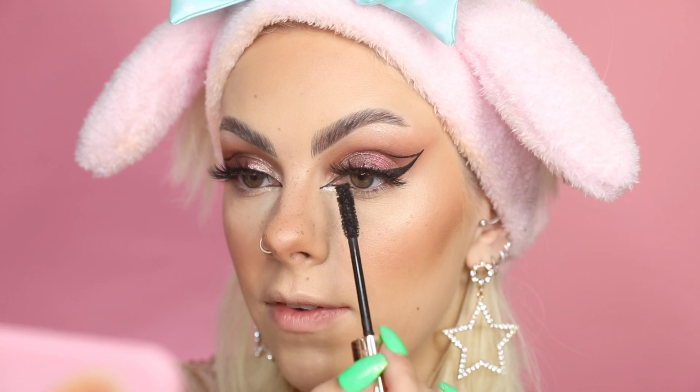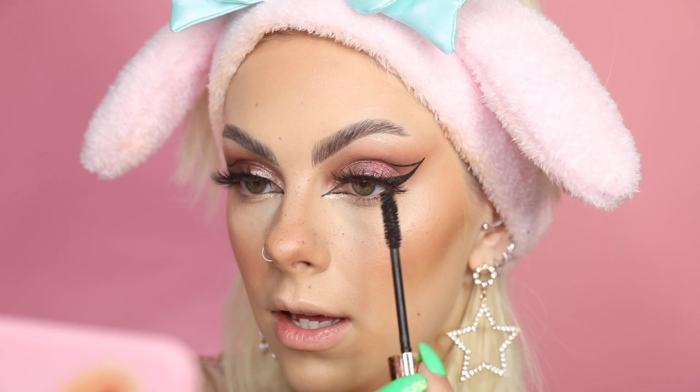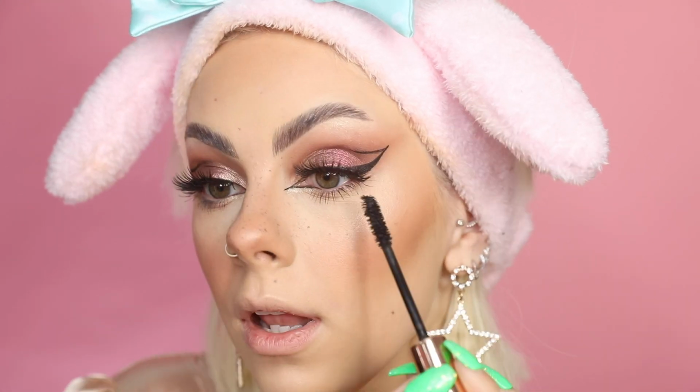So just going to take the Legendary Lashes Volume 2 mascara from Charlotte Tilbury, and I'm just going to blend my natural lashes in with the KVD Vegan Beauty Vegan Lashes, and also pop some on the bottom, like so. Wow, these lashes are so seamless. I love them. I'm so impressed, guys.